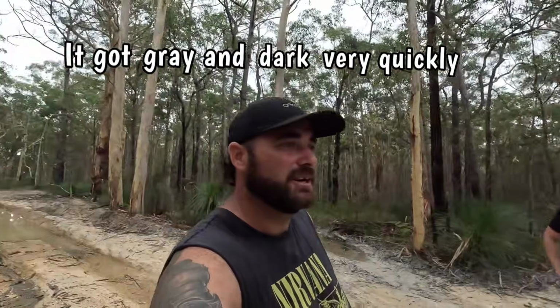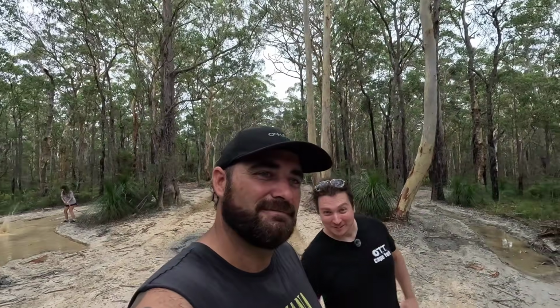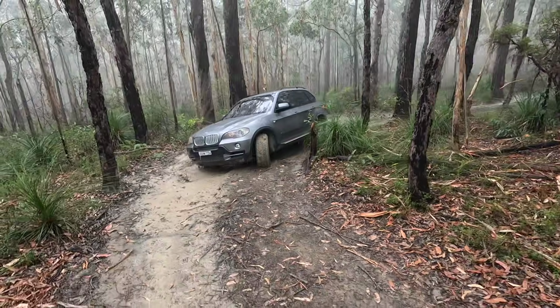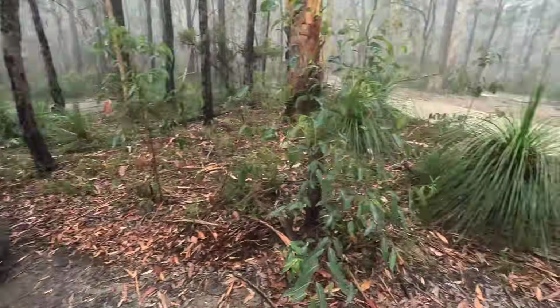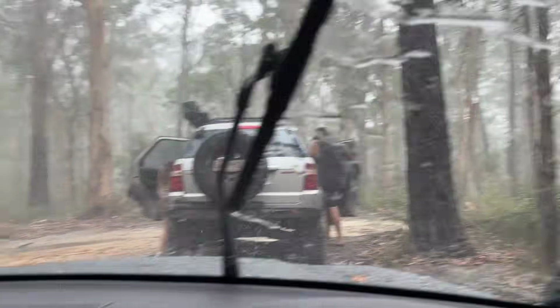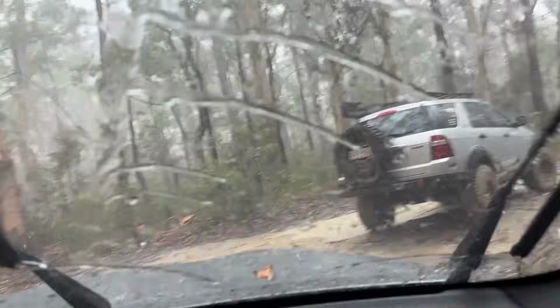it got very grey and dark very quickly. So we're going to drive around the bog hole, quickly go to the lookout, and then get the hell out of here. The beam is looking pretty good right now. And right as I finished saying that, let it rain. Get in the car! This is mental. Oh. Now, this is gonna be fun.